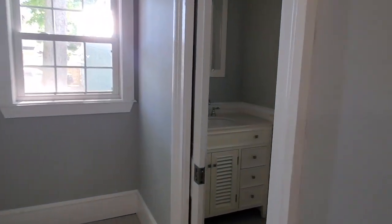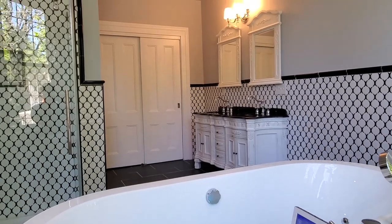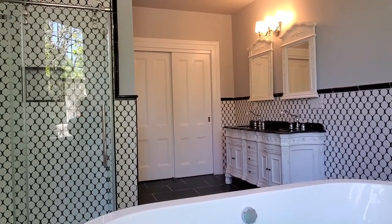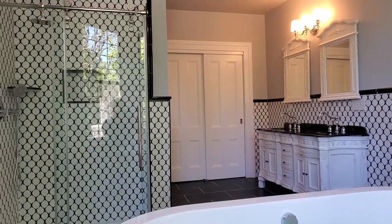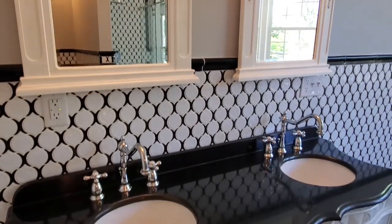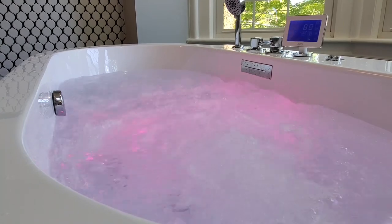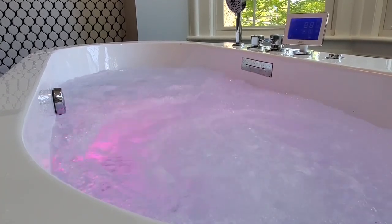This is another room. It used to be a bedroom, and since the house has so many bedrooms, we decided to do something spectacular. I spent hours and hours researching to find the specific items, choosing the light, choosing the mirror, choosing everything that goes together. The idea was to find a freestanding tub that goes with the house, like the old ones. You can have jets, water, lights. It's sort of like entertainment.